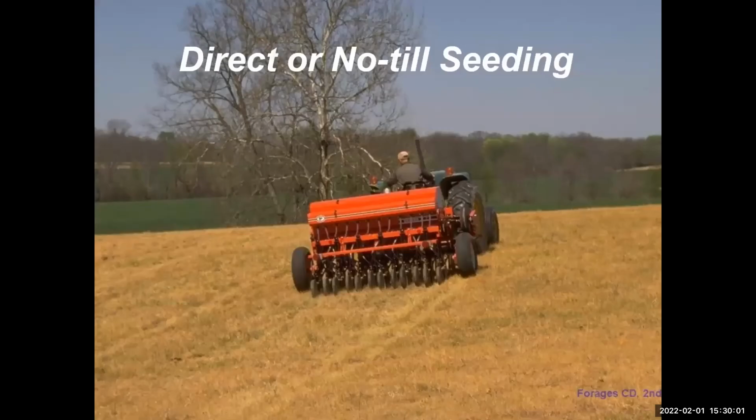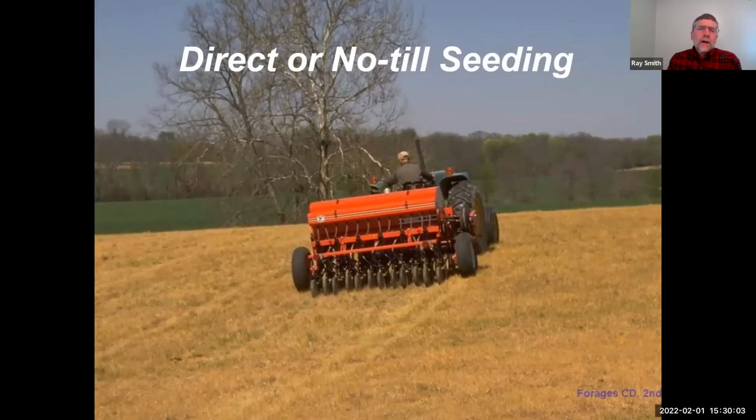So for any other time of the year that you're seeding, most of our forages are cool season forages. The fall is the time to plant. The clovers work well with frost seeding. Grasses do not work as well with frost seeding. They're not incorporated as well because they're kind of light and fluffy. But for any forage seed, you can use this kind of direct seeding or no-till seeding.